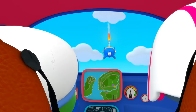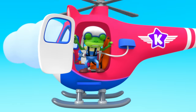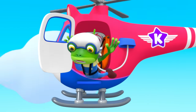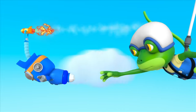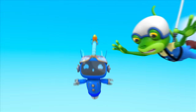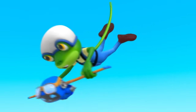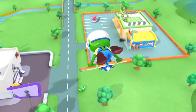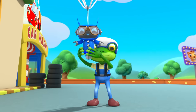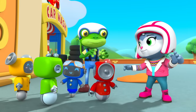He's running out of fuel. Now's our chance. Cat, lower me down to Blue. Time to be a superhero. Blue! I'm right here! Oh! Blue! Time to test those improvements! No geckos could fly. Neither did I.